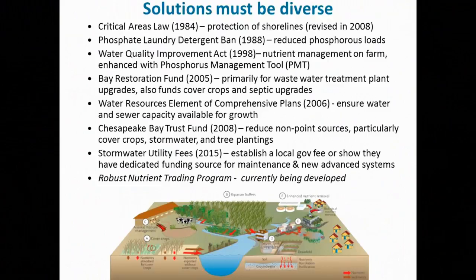There's a Bay Restoration Fund, which is termed the flush fee. Every homeowner pays a $60 annual fee. That goes to finance upgrades to wastewater treatment plants. Most wastewater treatment plants release about 20 milligrams per liter of nitrogen, and our plants now, almost all are achieving 4 milligrams per liter. So, you know, 1/5 of the amount of nitrogen coming through.